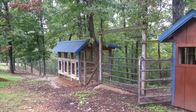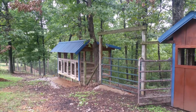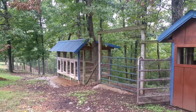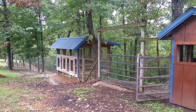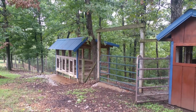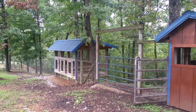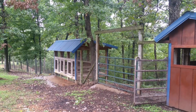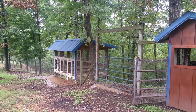You also can see in this view there is a small animal dog pen area. It is all built on treated materials, and it has 3 4 foot by 8 foot runs separated inside. There's also, as you can see, a poured concrete slab in front of this area.